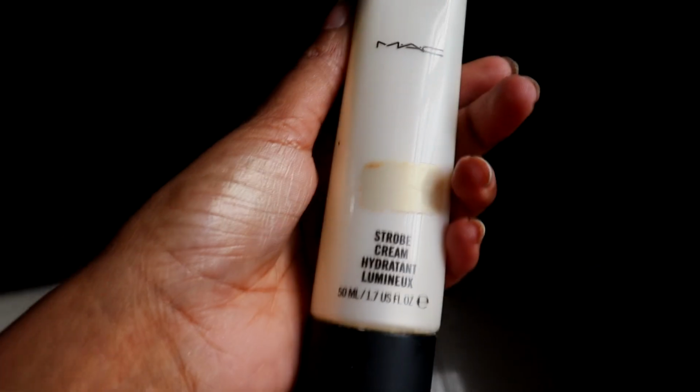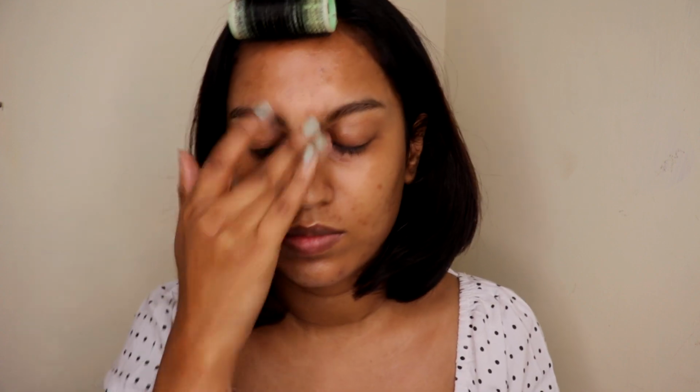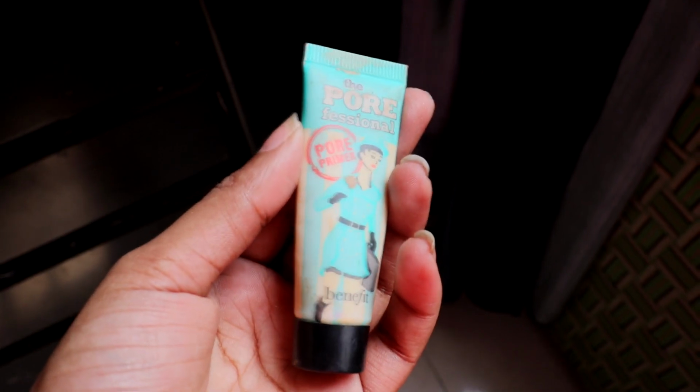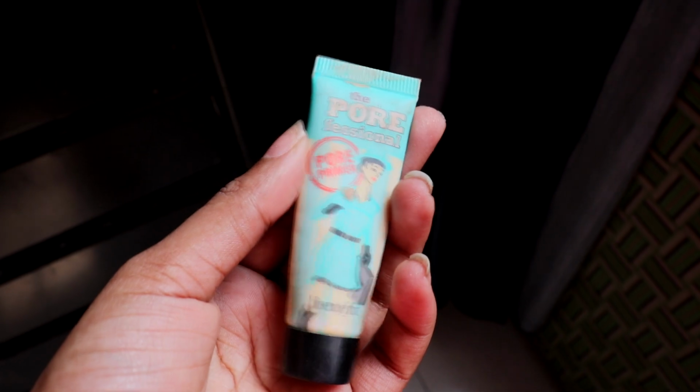So to start off the base, we're going to put my favorite product, MAC Strobe Cream in Goldlite. It helps you get the nicest glow and really fresh, healthy glow underneath your foundation. To hide my pores, I'm going to use the POREfessional from Benefit. It's an amazing pore minimizing primer. And I just pop it on my nose and my cheeks and a little bit on my smile lines.